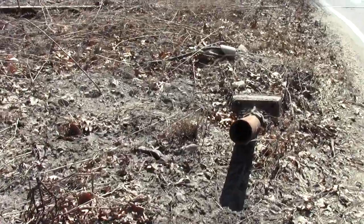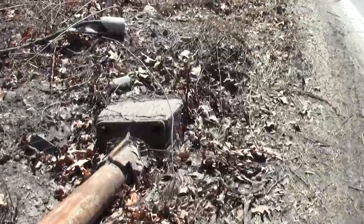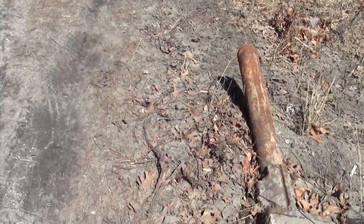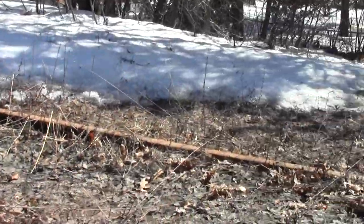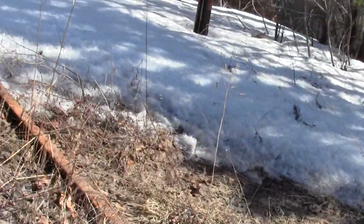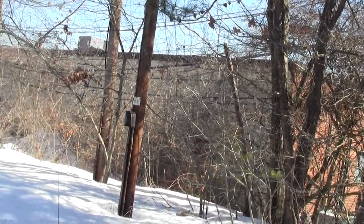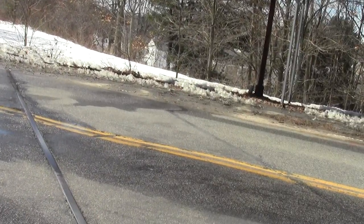Well, there's more old rail relic stuff. Like it took a hit. And there's a few more old surviving rail poles. And the crossings.